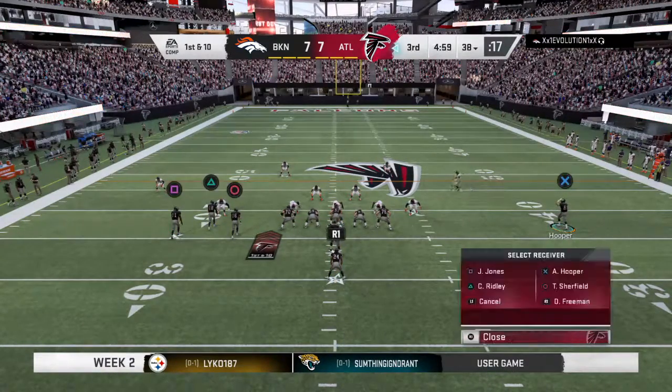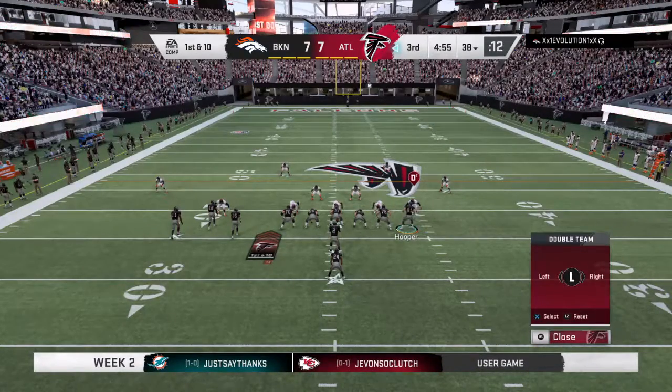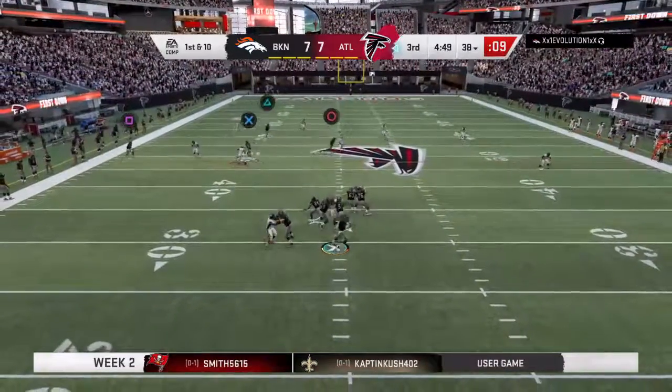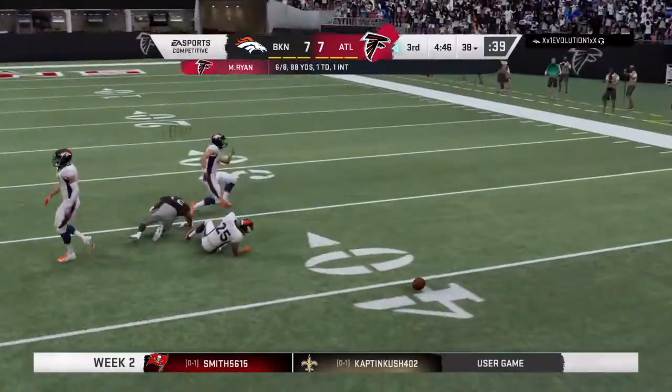Gun. 51's the mic. Let's go, D. It's going to be a long day, offense. It's going to be a long day. From the shotgun, Ryan. And that'll be knocked away. It's incomplete.